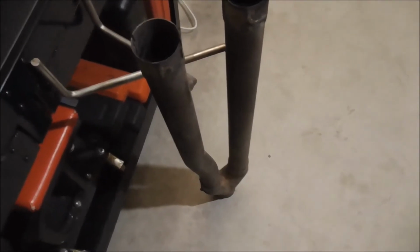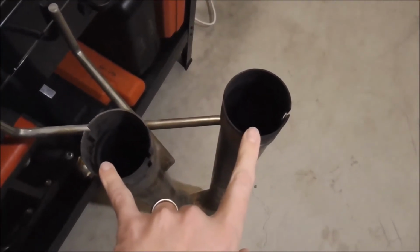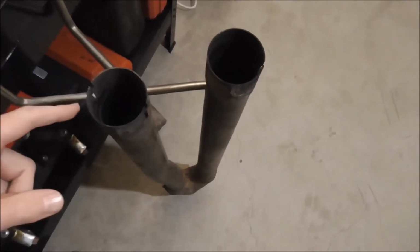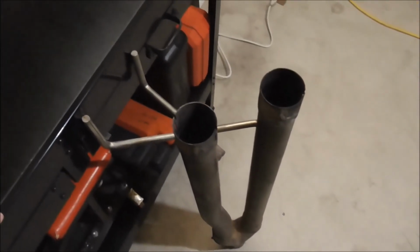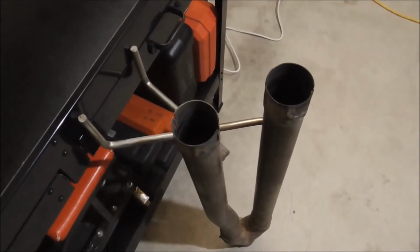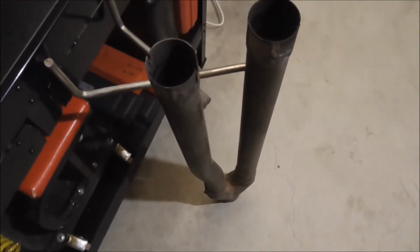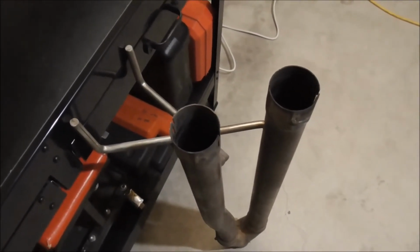So I got the new muffler in, but unfortunately the outlets were about an inch and a half, 2 inch too close compared to this. So the passenger side tailpipe didn't fit exactly right, but I got it wedged in there. I got it welded. It turned into a much bigger job than it should have been, which is pretty disappointing, but it's definitely a much quieter ride now.